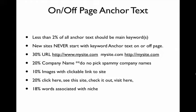And when we analyze sites, we've analyzed a few sites that clients, our customers, will send in, and we'll run it through some of the backlinking software. And it's not a service we offer, by the way. We've done it for a few just to look at it, and it just becomes blatantly obvious. Every single backlink they have is some kind of anchor text, just some kind of variation of a keyword. So you really got to steer away from that kind of stuff. New sites never start with the keyword anchor text on or off page. Just forget about it. Okay, just don't do it.